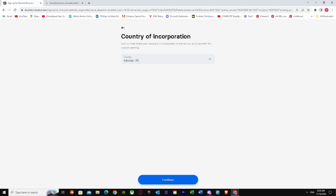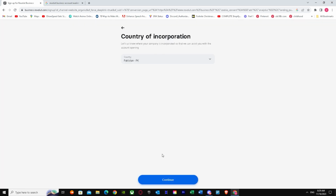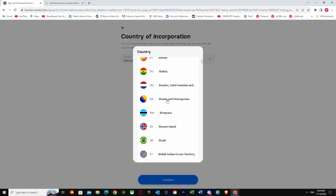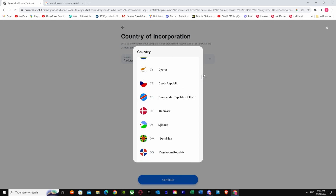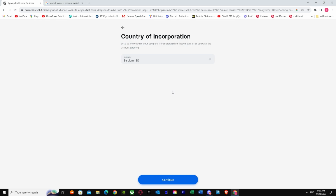For country of incorporation, as all can see, it shows my country, and I press continue. As you can see, it says sorry, we can't onboard you. Unfortunately, at the moment, we are unable to open accounts for companies based in my country, and I'll be contacted when account opening is eligible in my country. So as I told you earlier, it doesn't support all the countries, but it shows all the countries. But let's say you're from Belgium, you just press Belgium and press continue.